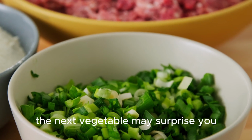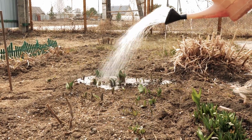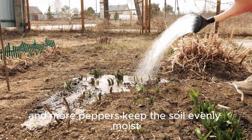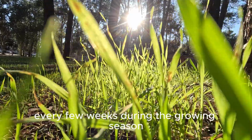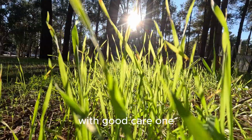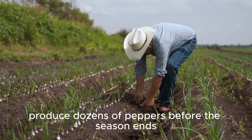The next vegetable may surprise you because most people think it only gives one harvest. Regular harvesting encourages the plant to make more flowers and more peppers. Keep the soil evenly moist. Feed the plants every few weeks during the growing season and give them plenty of sunlight. With good care, one healthy pepper plant can produce dozens of peppers before the season ends.